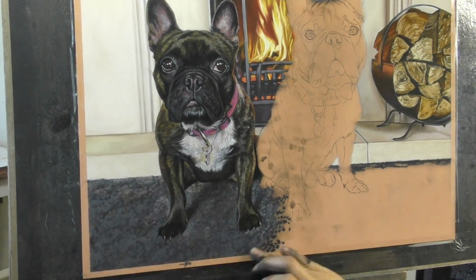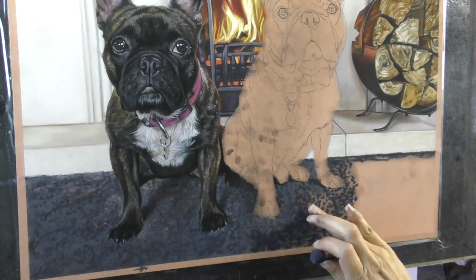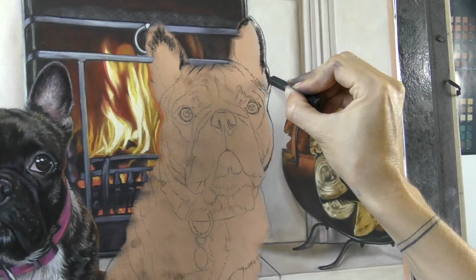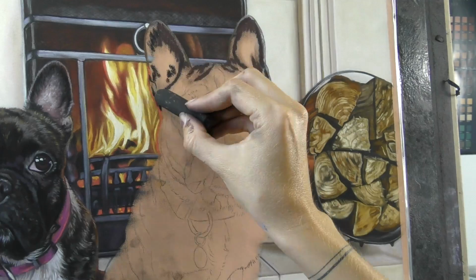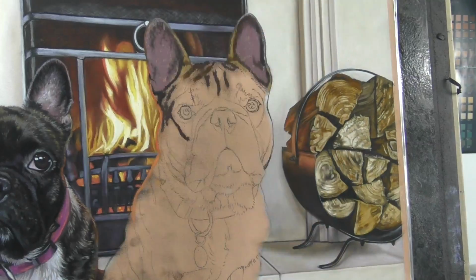So even down to the carpet on this one, it took me a long time to build up each layer. There's quite a large area of carpet to fill, so I really just had to take my time using the softer sticks. But rather than finishing the carpet at that stage, I like to take a bit of a break and work on something else.